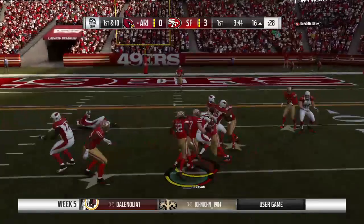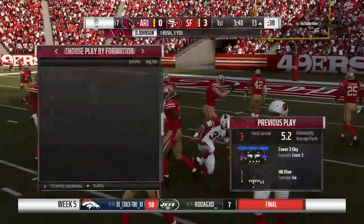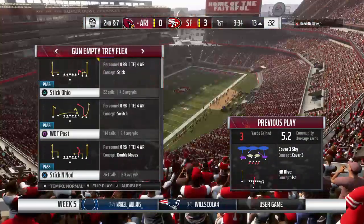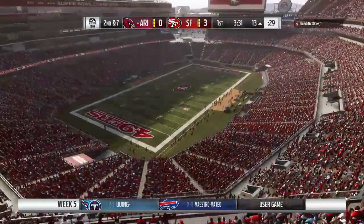A big welcome back carry for David Johnson, who almost missed all of last year. And they get to him quickly here as he stopped right around the 13. A gain of 3, 2nd down. Well, they didn't get a whole lot out of that one, but I think you got to continue to try and run and try and keep the defense honest.